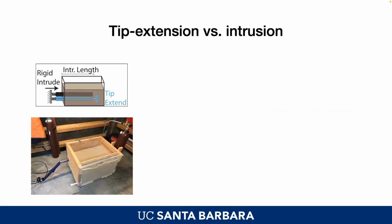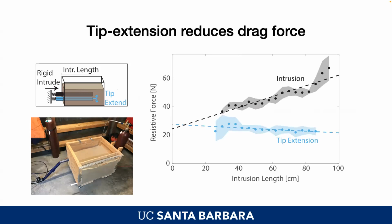First, we looked at tip extension versus intrusion. Intrusion just means pushing. So here we have a big box of sand. We both push a rod into it as well as grow a device through it. I'll explain how the growth works later. But you'll notice basically growing force is about the same along the way, whereas with intrusion, the longer you are, the more and more friction there is.